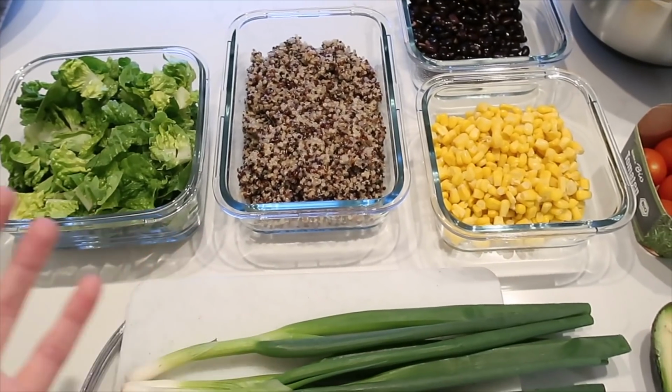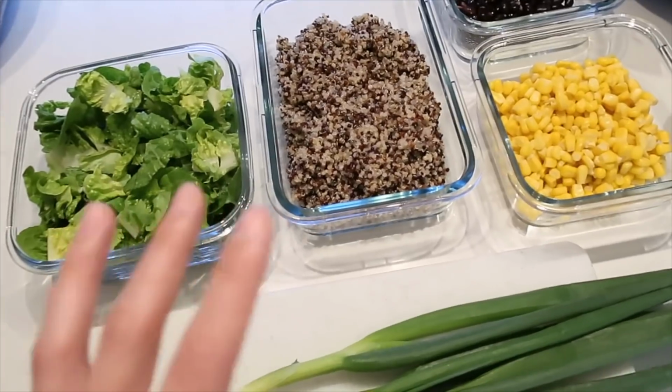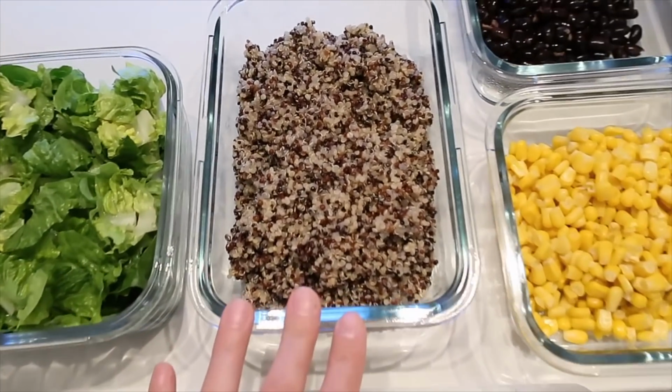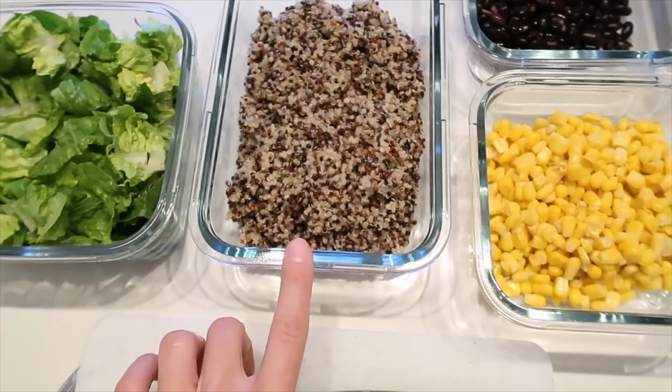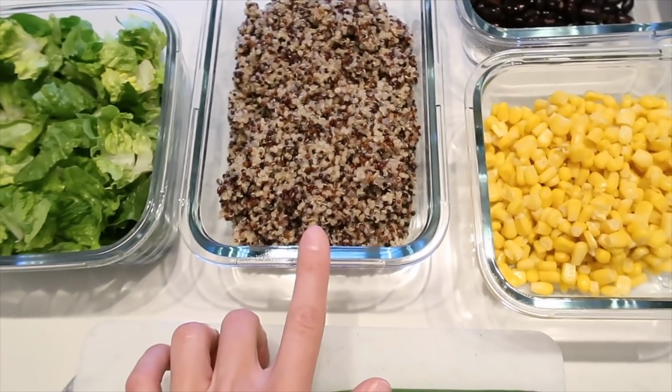So this is something else that is just so quick and easy to put together. You just want to make sure that you prep your ingredients. Of course, I've got my chopped lettuce from earlier. This is some quinoa that I made yesterday. I cooked this in broth instead of water and it has so much flavor. I would highly recommend doing that.